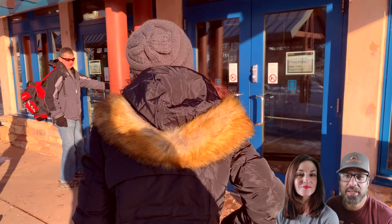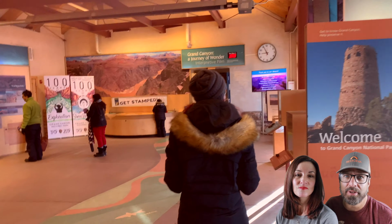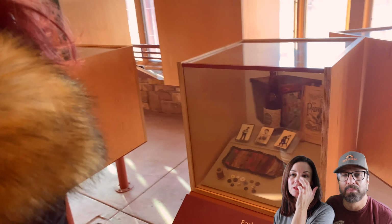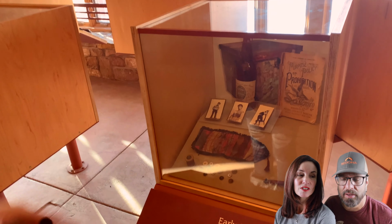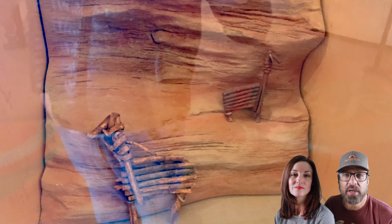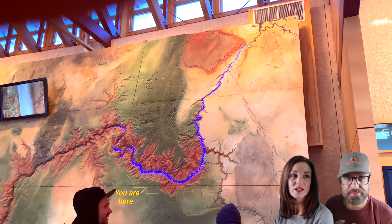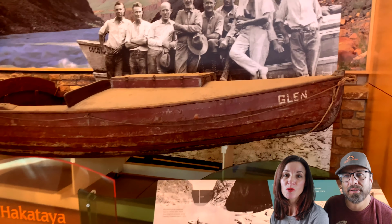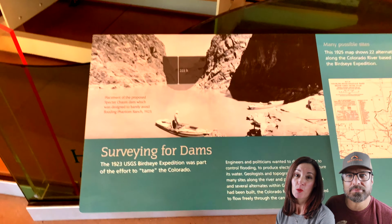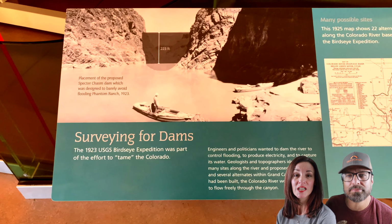Okay, so the Grand Canyon has been on our bucket list since we started traveling and RVing. It was one of our number one first goals. We were going to do it last year, but due to some family illnesses we had to postpone. So we decided this year that we would make the journey over to see the Grand Canyon, and we're sure glad that we did because it was such a beautiful sight to see.